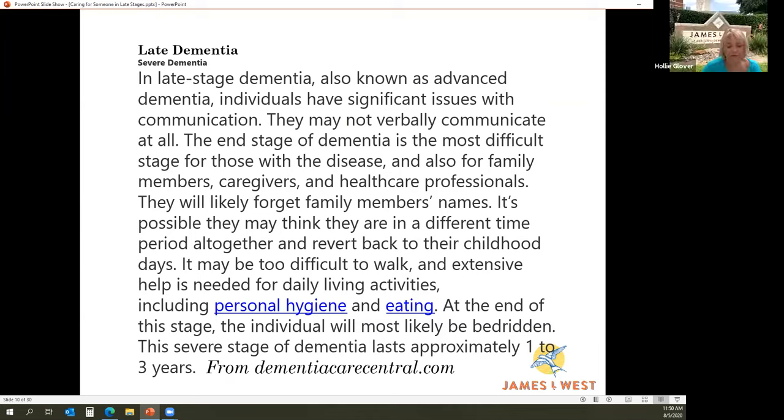DementiaCareCentral.com. And if you've never been on that website, that is a really good website that has a lot of information that's broken down very clearly. You can even type in a question, it'll pull up answers to questions. But I do want to go over this. I typically do not read a screen to you, but I do want to do this one because I want to share everything that's on here. In late stage dementia, also known as advanced dementia, individuals have significant issues with communication.